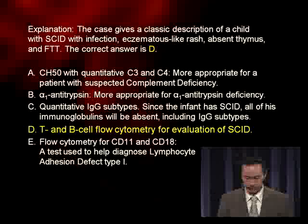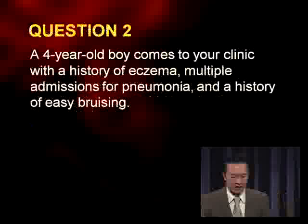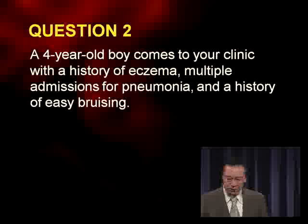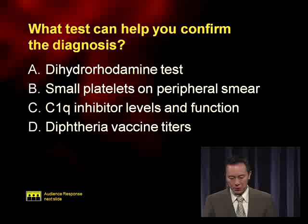Right. Question number 2. A 4-year-old boy comes to your clinic with a history of eczema, multiple admissions for pneumonia, and a history of easy bruising. What test can help you confirm the diagnosis? Is it A, dihydrorhodamine test, small platelets on peripheral smear, C1q inhibitor levels and function, diphtheria vaccine titers?